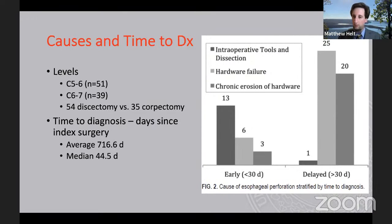So the hardware failure and chronic erosion of hardware, I think, is somewhat similar. The only difference is when they say chronic erosion of hardware, it means that the plate and screws remain well seated. I think hardware failure also causes erosion. It's just that the plate has kicked out and causes increased pressure that way on the esophagus or the pharynx.